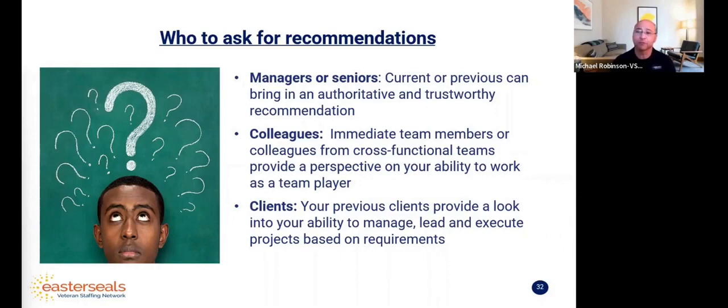Clients, going back to who to ask, are great because that could be a catalyst, especially if you're freelancing or thinking about opening your own business. Now you have clients that you've worked with before that have said great things about you, and it just adds to your credibility.